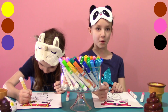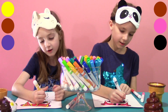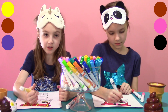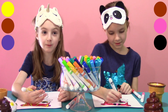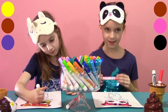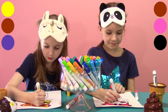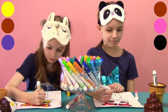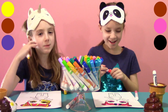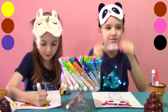This is a LOL doll. I saw one that's a unicorn and I really like it. Whoever made that and made it up, thank you for making her because she's so cute. What color am I going to use to color her skin pink? Maybe she dyed her skin pink for Halloween. I don't know. You know, people do face painting. Yeah, face painting.